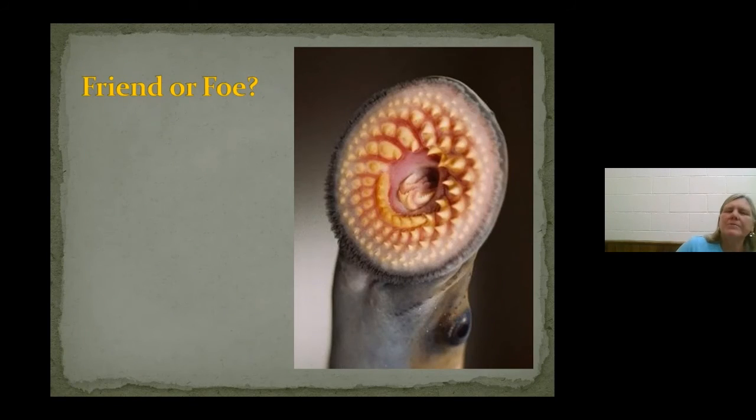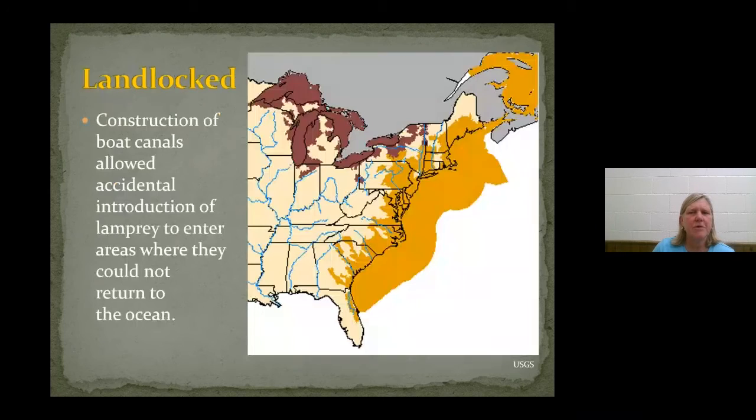One question that often comes up with sea lamprey is friend or foe. And I think the answer to that question really depends on where you live. Sea lamprey return to the freshwater in early spring for their upriver spawning migration. It may take them over two months to continue up the river. So the friend or foe question, again, depends on where you live.